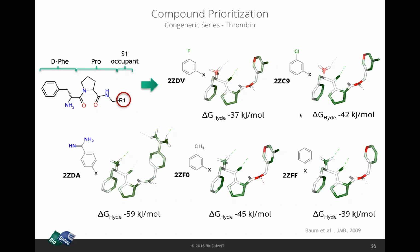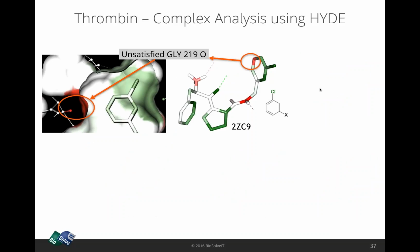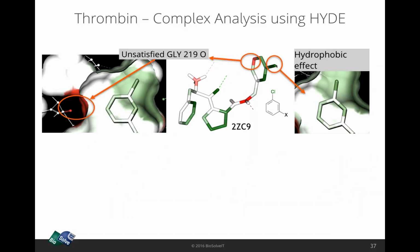Why is my compound not performing so well? And I'm going to take this example here, that the introduction of this chlorophenyl ring here is better than having a fluorophenyl, but it's actually not ideal. The reason for this is, on the one hand, we have an unsatisfied glycine here, which maps its unhappiness onto the aromatic carbon. The aromatic carbon as such is happy, but the protein is not. The chlorine is a good idea because we have the hydrophobic effect in this part of the pocket. However, there is a big unhappiness on the nitrogen here.